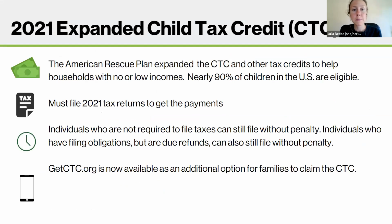And I'm going to speak a little bit about what is the 2021 Expanded Child Tax Credit, or CTC. As part of the American Rescue Plan, a number of tax credits were expanded, including the CTC, and nearly 90% of children in the US are now eligible for this credit. In order to get this money, families must file 2021 tax returns to get the payment.